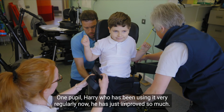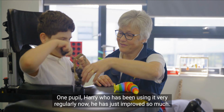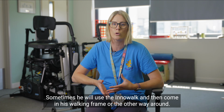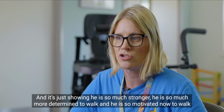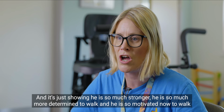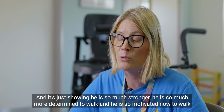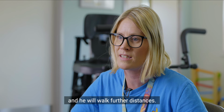One pupil, Harry, who's been using it very regularly now, has improved so much. Sometimes he'll use the Innowalk and then come in his walking frame, or the other way round, and it's showing he's so much stronger, so much more determined and motivated to walk, and he will walk further distances.